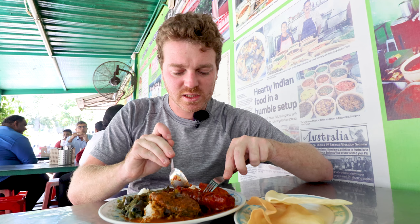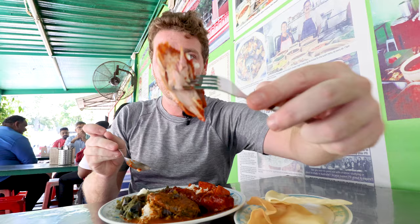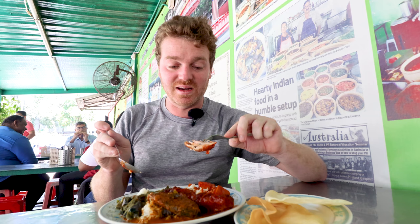So I'm going to start with the chicken. It's the chicken drumstick, very tender and juicy. It just pulled apart with the spoon. I didn't even need anything else. You get a little bit of that rice, a little bit of the sauce that came off it, and let's try it.